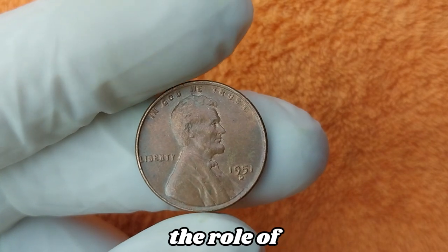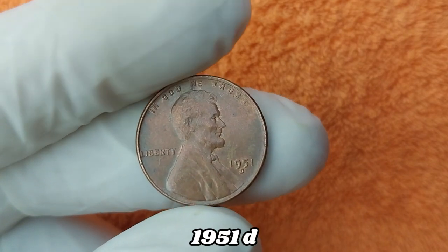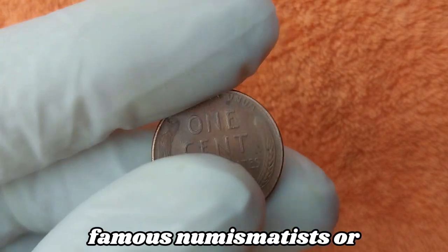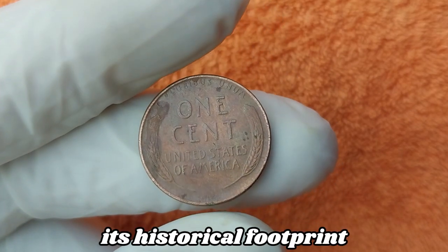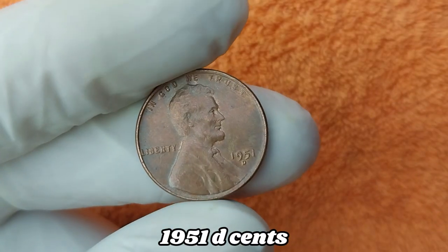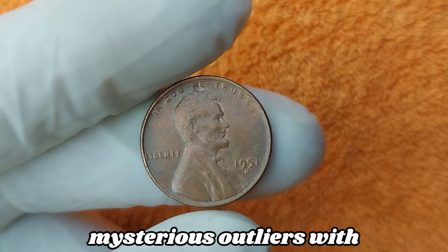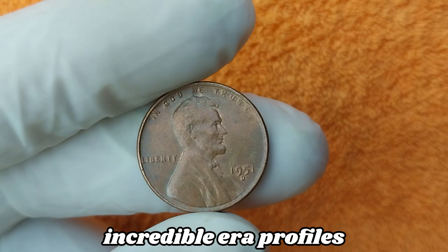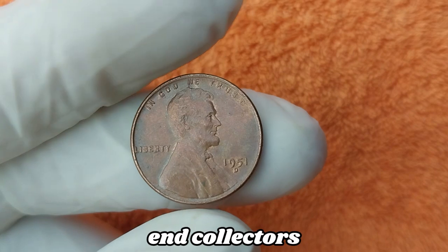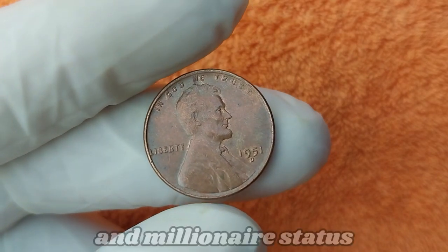And let's not forget the role of provenance in boosting the perceived and real value of rare coins, because when a coin like the 1951 Dewey penny has a chain of custody that includes legendary collections, famous numismatists, or well-known coin dealers, its historical footprint adds value as it passes from one high-profile hand to another. And while most 1951 D cents are common and produced in the hundreds of millions, it is precisely the existence of these few mysterious outliers with incredible error profiles, combined with top-tier grading, compelling backstories, and the insatiable demand from high-end collectors and investors, that catapult this seemingly ordinary penny into a coin of mythic proportions and millionaire status.